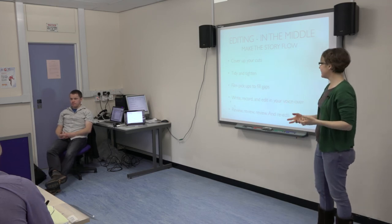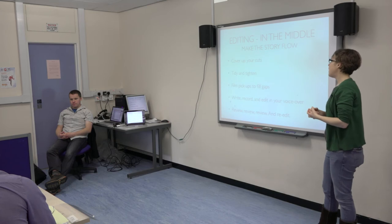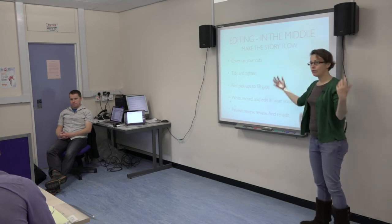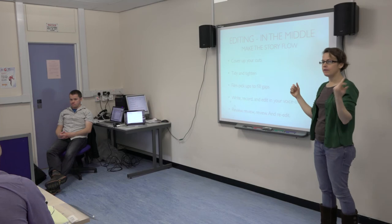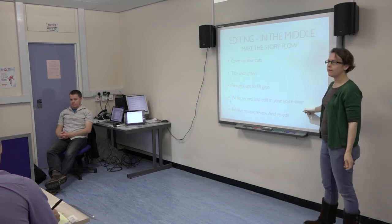Tidy and tighten, make it shorter, as short as possible. We've already talked about filming pickups to fill in the gaps. You've got your story now, really, and it's like, oh my goodness, I really need just one extra shot to tell that story perfectly. Go and film it. And this is the stage you'd do your voiceover.